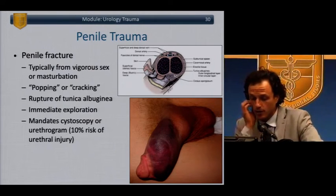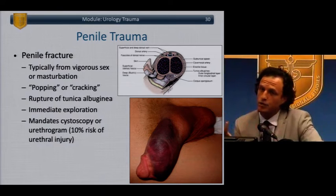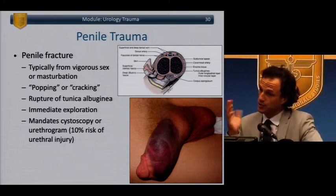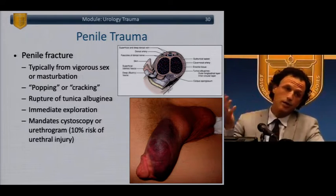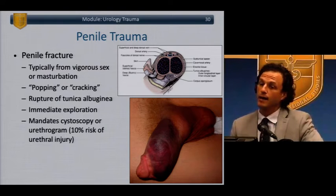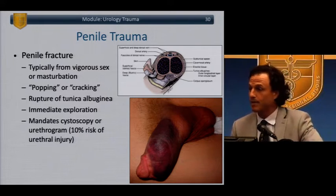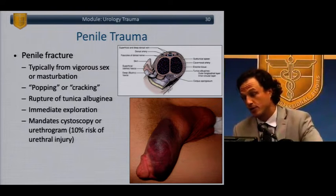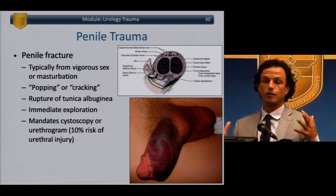Penile trauma, we talked about in the question. It's a breaking of the tunica albuginea. So it's usually during vigorous or creative sexual positions, and while the man's rigid, things crack, and it's basically an opening of all the blood and leads to a big ecchymotic bruise. Typically not painful, but often very embarrassing. They come into the hospital because they're seeing their penis blow up and get all bruised, and they're very worried.